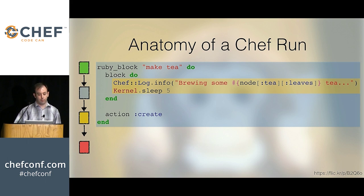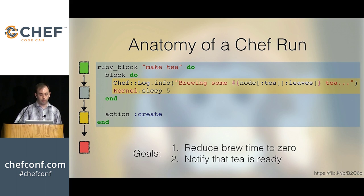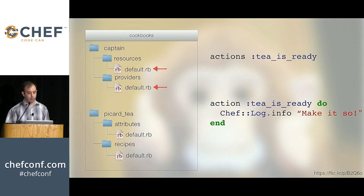So given that information, we have our two goals here. We want to actually reduce the brew time to 0. We have a Star Trek replicator available to us. And we actually want to also add some notifications that the tea is ready. So what we're going to do is we're going to actually monkey patch this cookbook. So there's 2 steps that I need to do for this. The first thing that I'm going to do is I'm actually going to create a really quick and dirty lightweight resource provider for a captain.